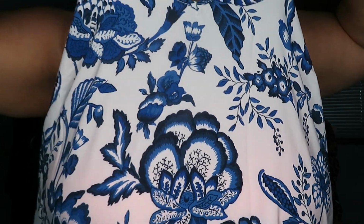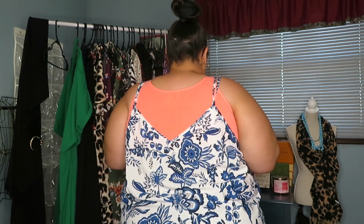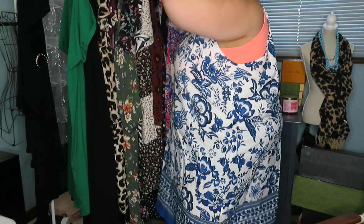All right, y'all. So first of all, let's just start up here. Beautiful, beautiful print. I love it. I've been really into white recently. Don't know why, but I've been really into white. 2830 is the size of this. It is polyester. I forgot what else. But anyways, this is just another really pretty cami dress. Here's the side. Here is the back. Definitely has adjustable straps, which I like. And it's really, really soft on the body. Very lightweight, which I love.